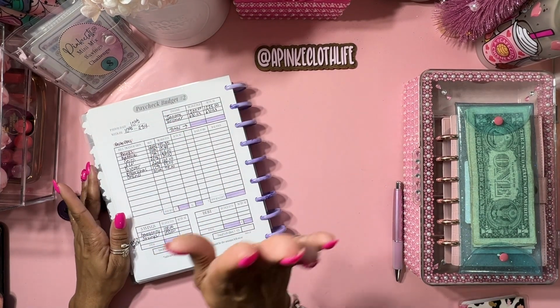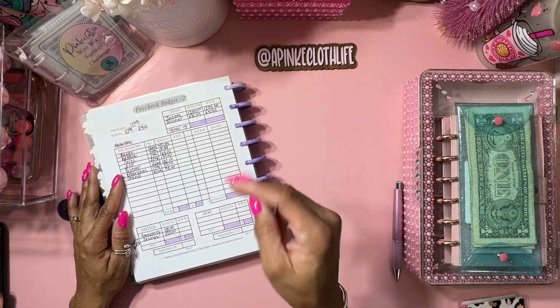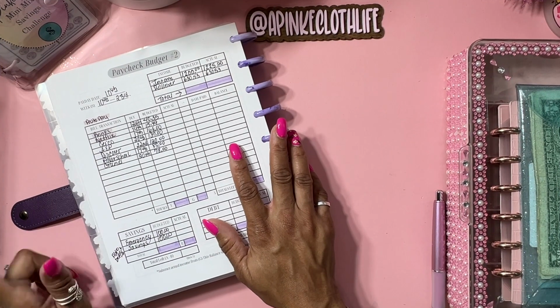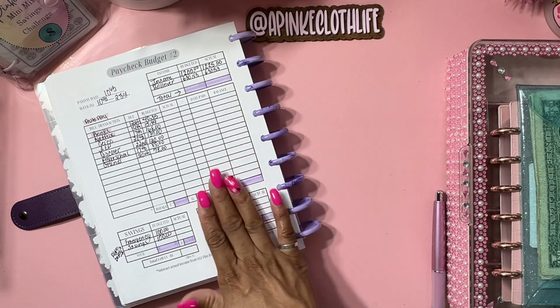Let's go ahead. If you need to do your paycheck budget and you are on week 1, week 2, or week 3, come on, let's get this started. Also, I forgot, we are going to be adding to my mini mix savings challenge, but I have all that pretty much set in here.